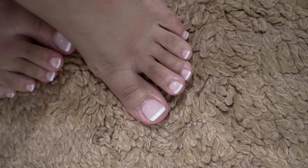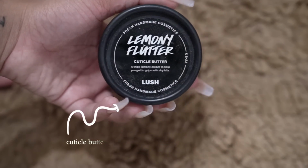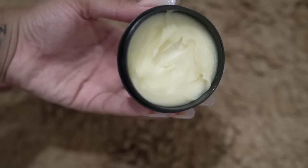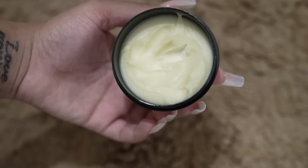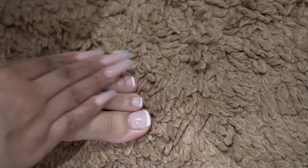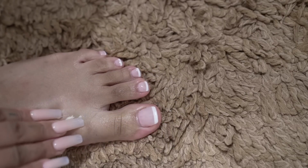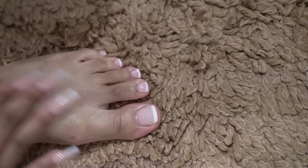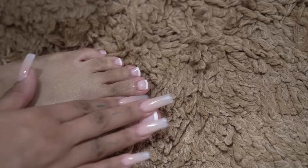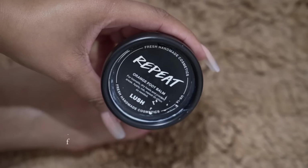And so you could also use a cuticle butter. I love this butter by Lush. This was actually one of the first Lush products I ever bought. I tried it the first time in high school. It's called Lemony Flutter, so it's very citrusy. It goes against the warm, sweet theme I was going for, but no one's sniffing my toes, so who cares? But I love this. Also, if you have very stubborn, dry patches of skin, I would use this product on my stubborn patches sometimes, and it's effective. Do a test patch first because it is for your cuticles, but I've been using different products for different things just to see if it works, and this has worked when it comes to getting rid of stubborn dry patches.